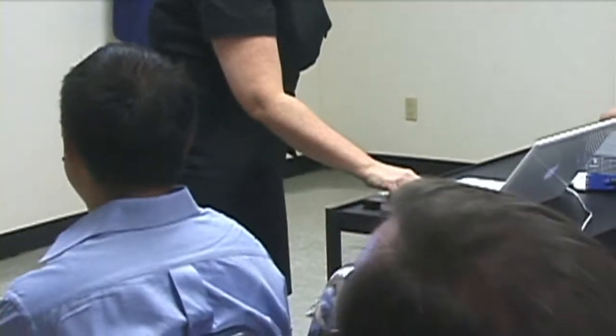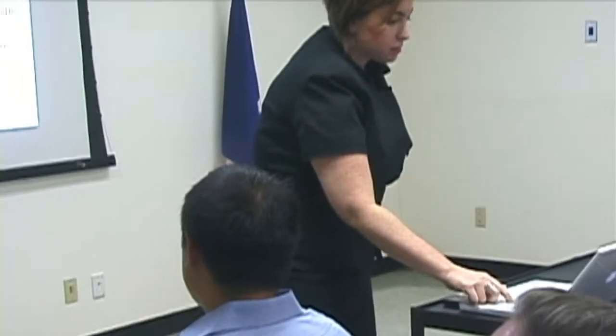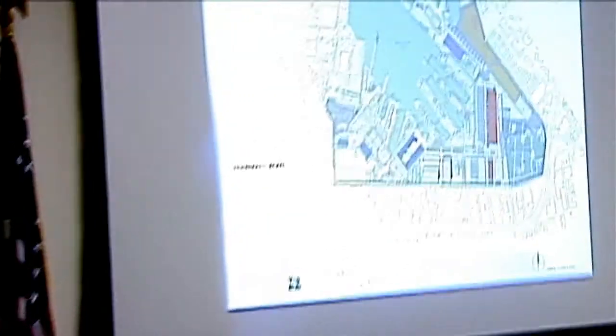Can you discuss ingress and egress for both walkers and drivers, given your security fence requirements? You may have had a slide on it, I wasn't 100% clear. So let me go back to the... Actually, let's go back to here.